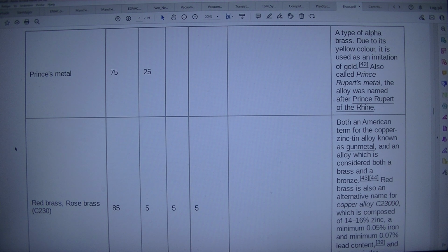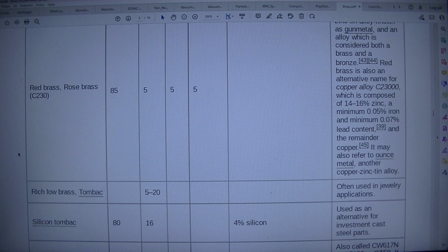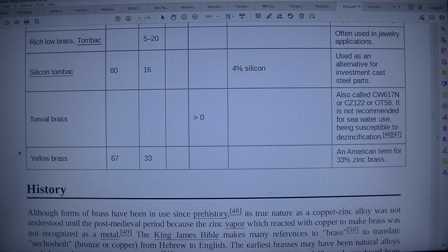Red brass, rose brass, C230: 85% copper, 5% tin, 5% lead, 5% zinc, both an American term for the copper-zinc-tin alloy known as gunmetal, and an alloy which is considered both a brass and a bronze. Red brass is also an alternative name for copper alloy C23000, which is composed of 14-16% zinc, a minimum 0.05% iron and a maximum 0.07% lead content, and the remainder copper. It may also refer to ounce metal, another copper-zinc-tin alloy.